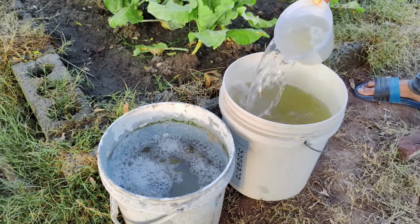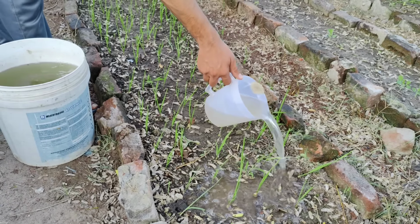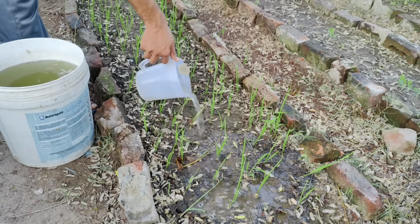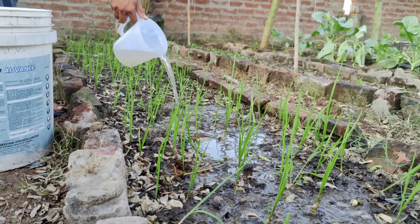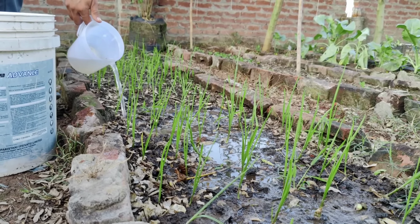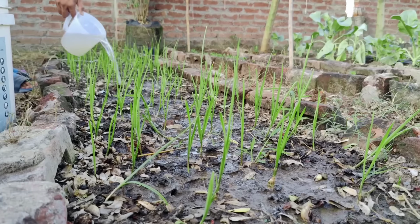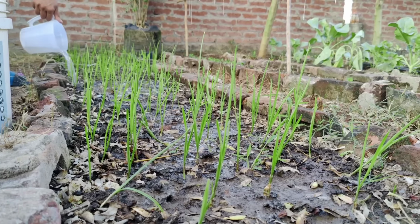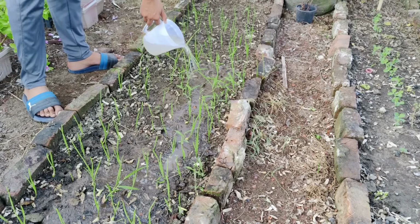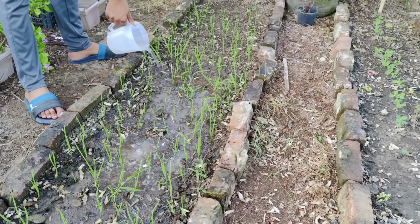Apply the diluted fertilizer around the base of your plants or directly to the soil. It's perfect for all kinds of plants, whether you're growing vegetables, flowers, or herbs. You can use it about once a week or whenever you feel your plants need a little boost. This potato-based liquid fertilizer is easy to make and highly effective. It enriches the soil, boosts microbial life, and gives your plants the nutrients they need to grow strong and healthy.